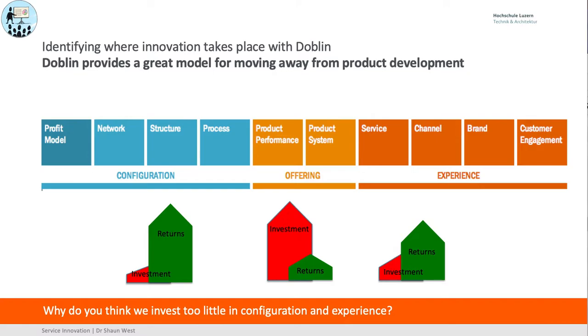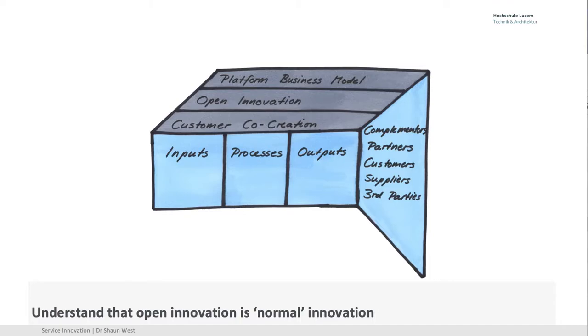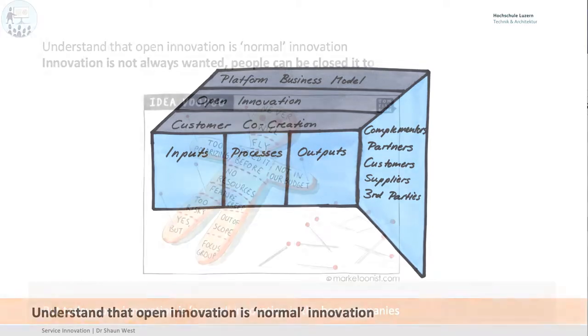Now we have to look at other places to be able to remain competitive and to grow our business better, which is really why the open innovation model supports the findings of Doblin, and it pushes it a few steps further. How do we get customer co-creation, open innovation, platform business model innovation? How do we work with our partners, customers, third parties in performing processes with inputs and outputs?